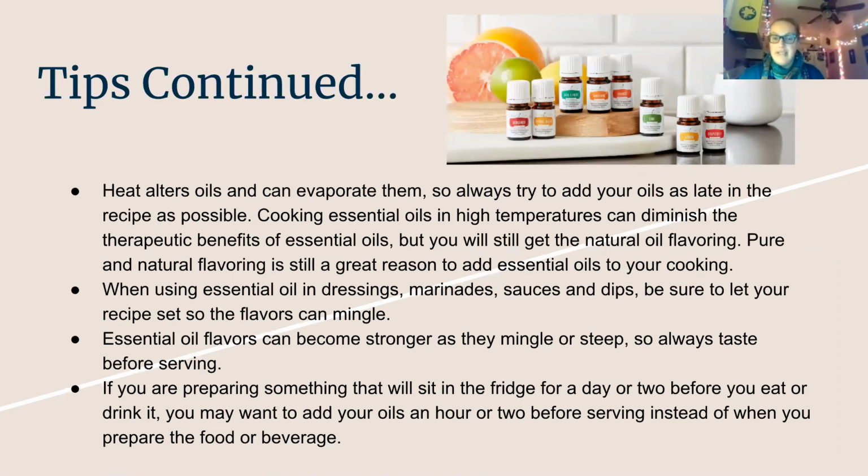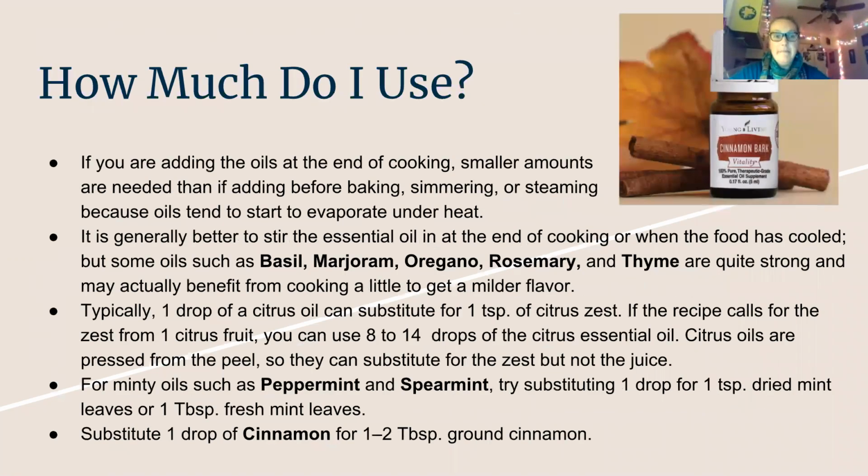So if you're preparing something that will sit in the fridge for a day or two before you eat or drink it, you may want to add your oils an hour or two before serving instead of when you prepare the food or beverage. So you can freshen it up. If you add some beforehand, just taste it before you put it out. Do you want it to be a little more flavorful? Add a couple more drops, which is really nice.